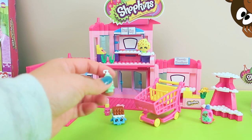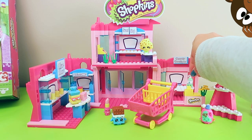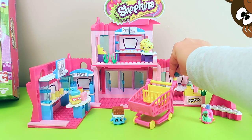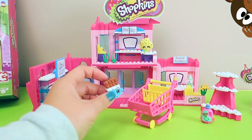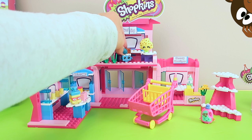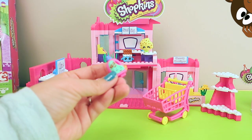And then we're gonna put La La Lotion. Oh, I think La La Lotion definitely needs to go into the beauty boutique right there, along with Lippy Lips. She should be right next to her. Perfect. And where should Cheeky Chocolate go? You guessed it. Right in the sweet shop, right next to Cookie Cookie. Perfect. And then we've got one left.